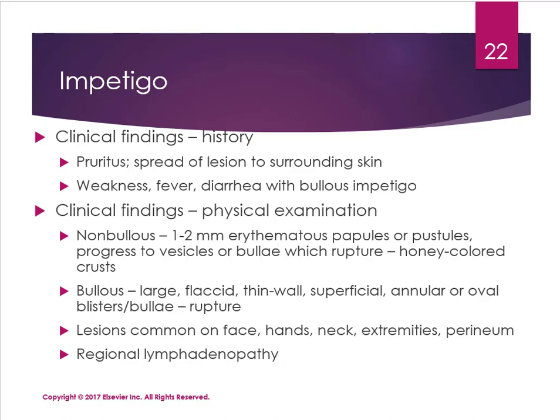So as always, it's important to get a history. We want to know if there's been any itching, any spread of the lesions to surrounding skin, or any earlier skin disruptions in the area. Has there been any weakness, fever, or diarrhea seen with the bullous impetigo?